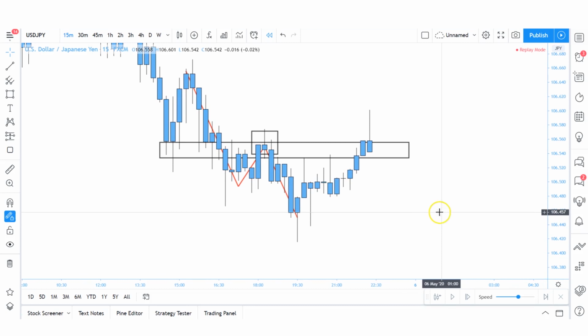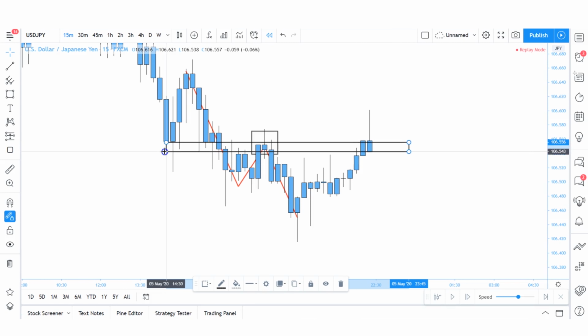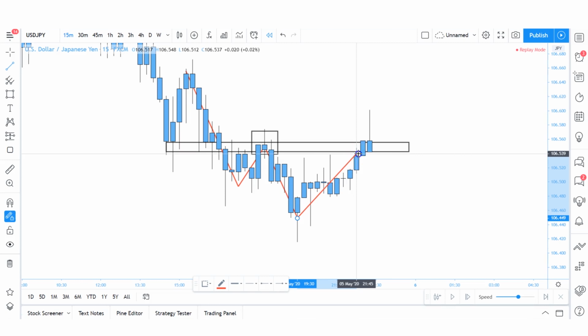Well, no, not really. What we want to see in this market structure is we want to see price come back into this area, and we want to see price confirming that it's a strong area. And how do we do that? Well, we simply allow the market to continue its phase in a downtrend, which is a push phase. We allow for the market to come back to that level. And then what do we have here?